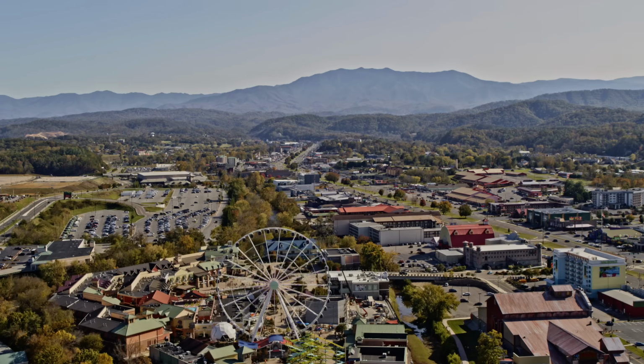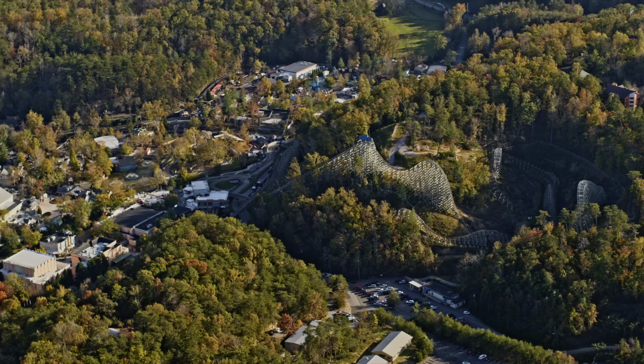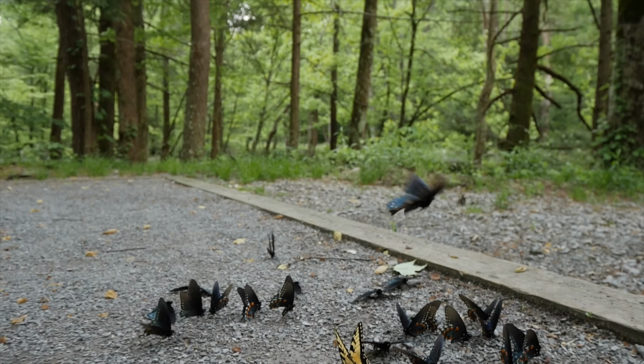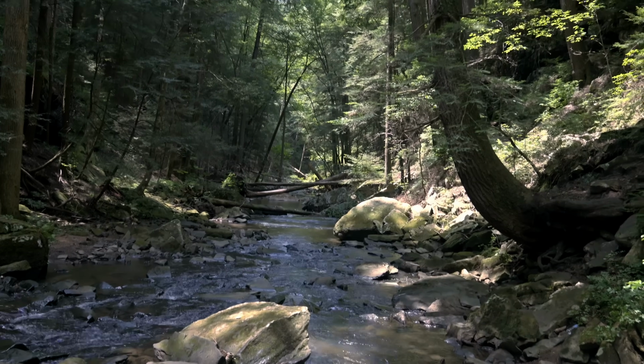Now, some changes are good, some changes are bad. This is just a popular area. But depending on what kind of RV experience you're expecting to have versus maybe what you've seen of the footage of Smoky Mountain National Park and how serene and how quiet and how peaceful it can be. And there are areas that are like that. Actually trying to RV in the national park may or may not be the best route for you.